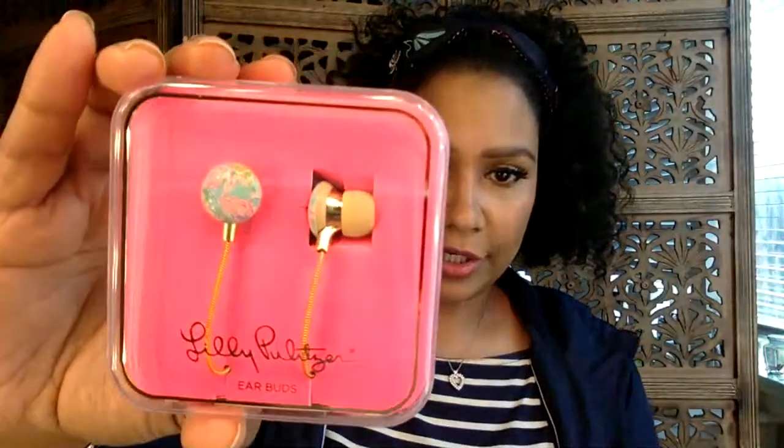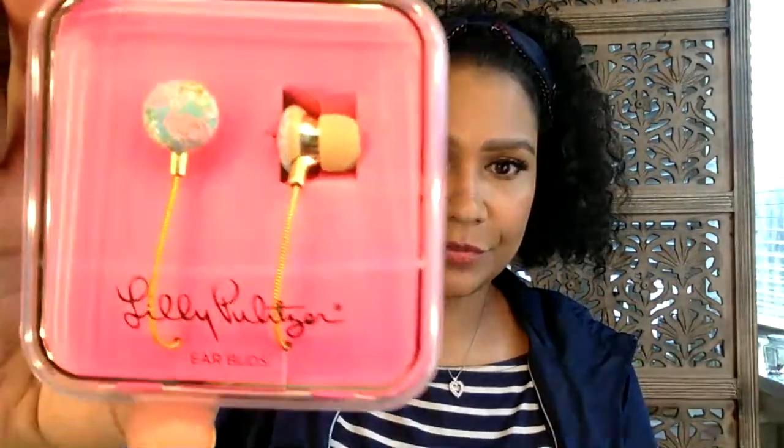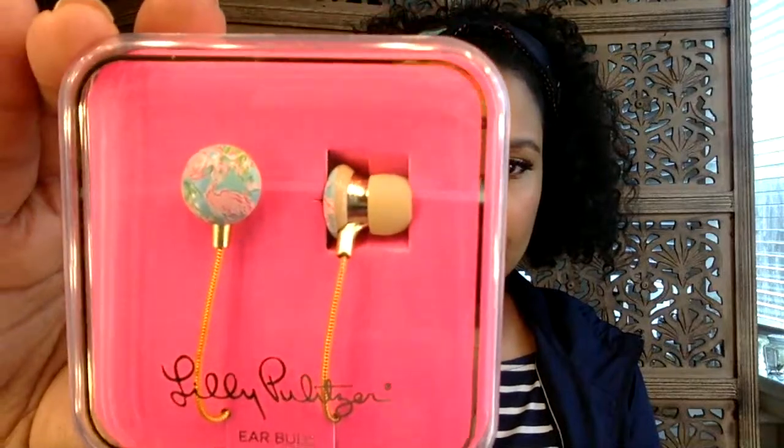And these are not very expensive. I bought these myself before I got my earbuds, or after. I think I was gonna give them to one of the kids, but these are only like $8 at Tuesday Morning. So if you check out TJ Maxx, Marshalls, and Tuesday Morning, they have some Lilly Pulitzer stuff sometimes in the tech department or in the trinkets department.